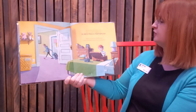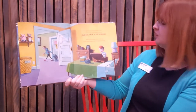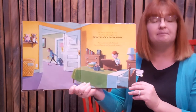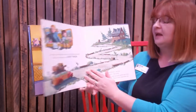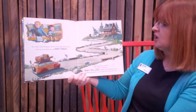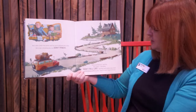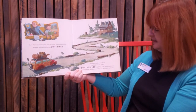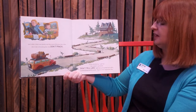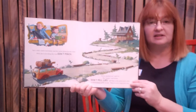Ian always followed the rules. Here he is following the rule, always pack your toothbrush. Rules are meant to be followed, Ian would always say, because he meant it. Ian's older sister was Jenny, and she never followed the rules. Here she is breaking the rule, don't pinch. Jenny pinched me, said Ian. No, I didn't, said Jenny. Don't tell lies, said Dad as he pulled up to their vacation home in the woods. That is a very important rule, said Dad.